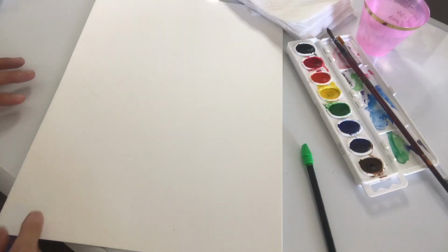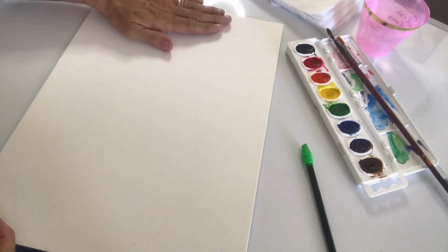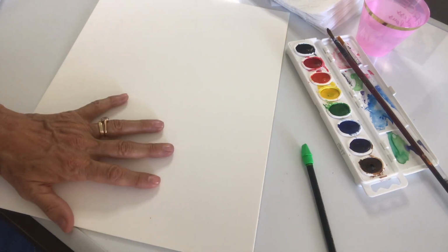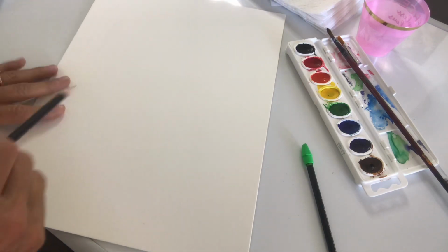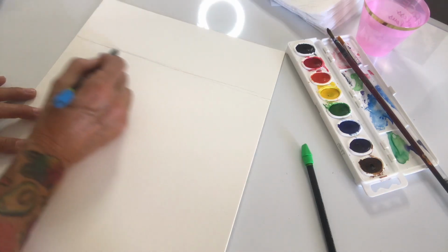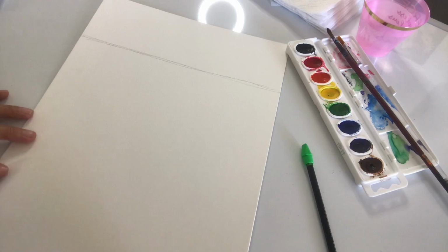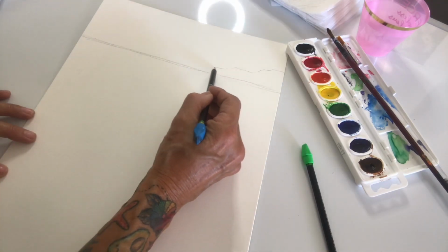All right, I've decided that I want to do a vertical picture, and I'd like to have a little bit of the sky on top, and then I'm going to have a couple of animals at the bottom here with maybe a little bit of seaweed. So what I'm going to do is go ahead and get my horizon line drawn in at the top. Again, it can be a little wavy because it's the ocean, right? If you want to have a little bit of an island maybe coming out, you can draw that.